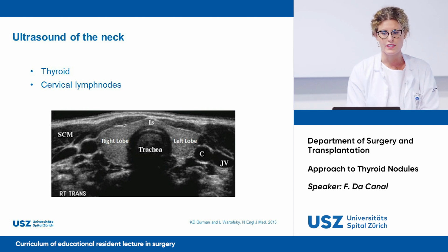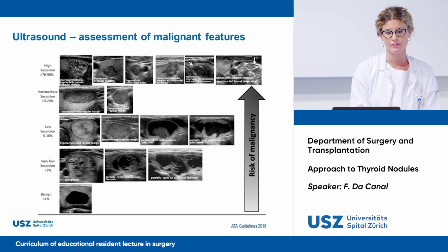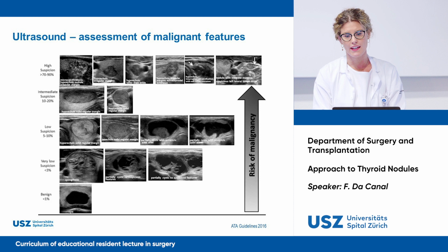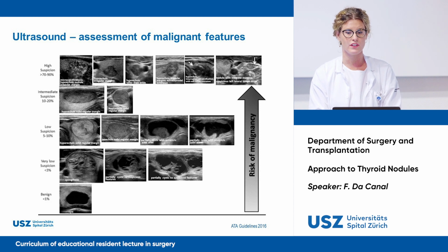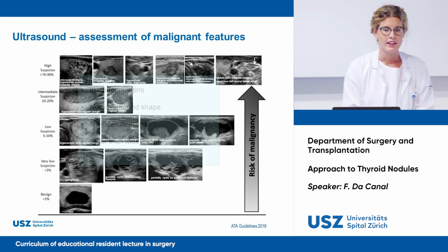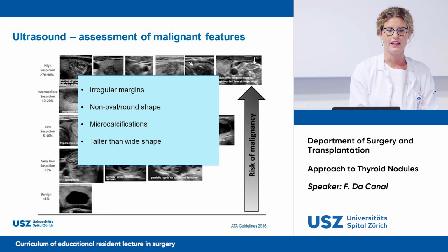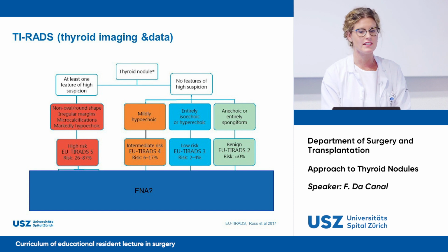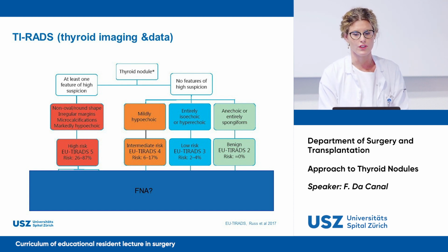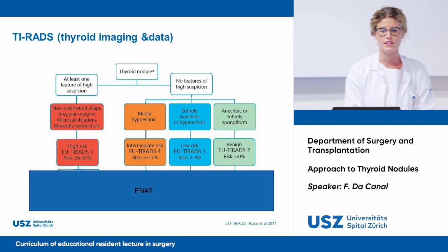So we go for an ultrasound, and the lymph nodes of the neck should be included. In the ultrasound, we can assess the nodule and the suspicious findings for thyroid cancer may be highlighted. For example, irregular margin, non-oval-round shape, microcalcification, and we can evaluate if there is an association with abnormal cervical lymph nodes. According to their sonographic malignant features, all nodules are classified into the TI-RADS classification. A nodule TI-RADS 2 is almost always benign, and a nodule TI-RADS 5 has a high risk for malignancy.